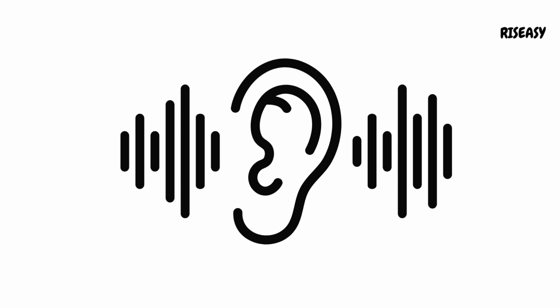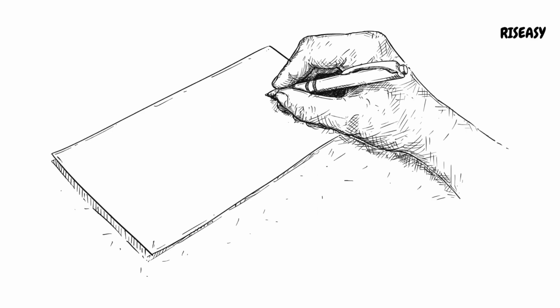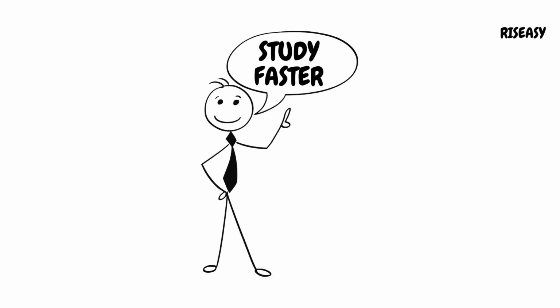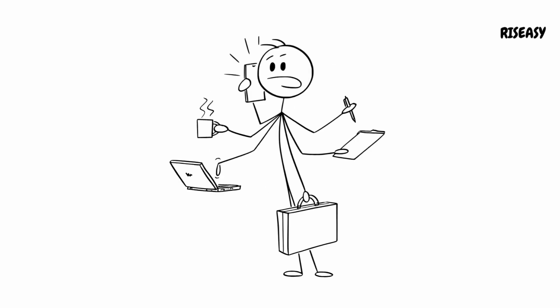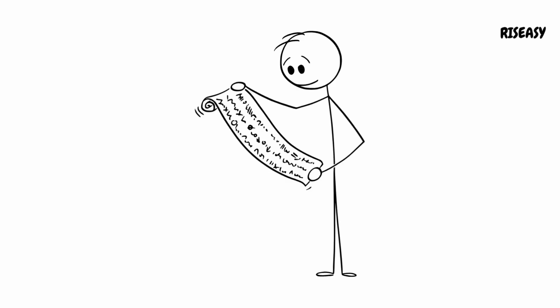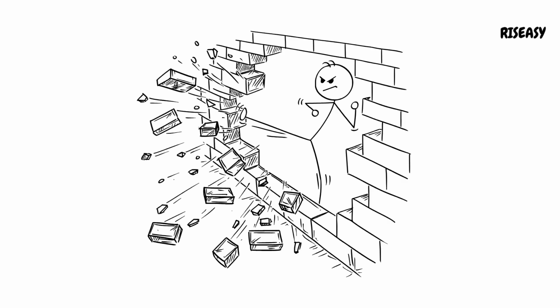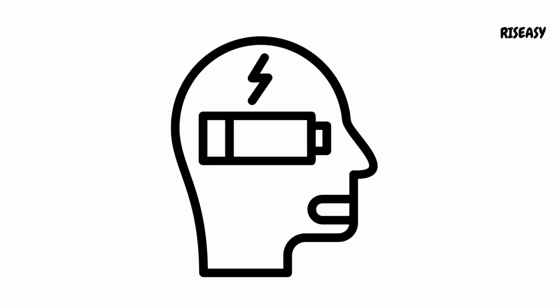Sound familiar? Here's a shocking fact. 90% of students study wrong. They waste hours staring at notes without actually learning anything. But what if I told you there's a way to study faster, retain more, and still have time to binge your favorite show? Whether you're learning a new skill, prepping for exams, or just trying to absorb information faster, these brain hacks will work for you. Let's break down the best ways to study at lightning speed without burning out.